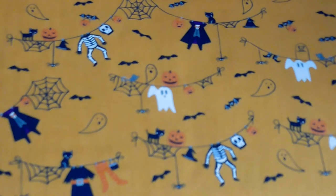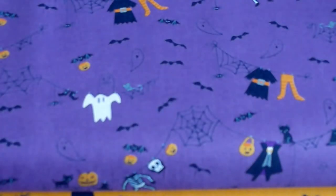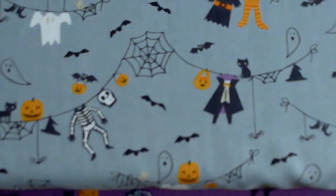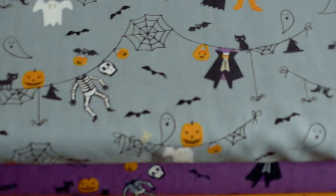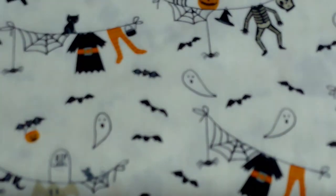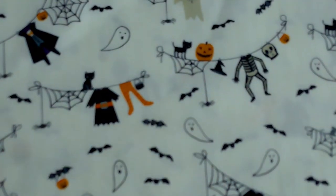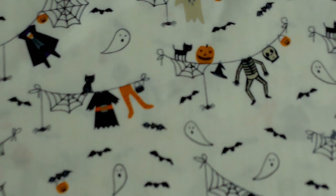So this one's with the orange background. Comes with the purple, the gray, which I really do like this gray, and the white background. Let me lower this down a little bit for you. I want to make sure that comes in good. Okay.